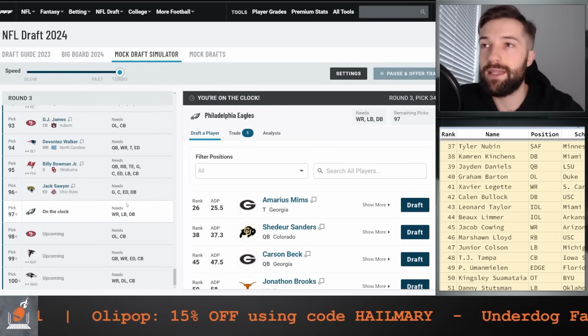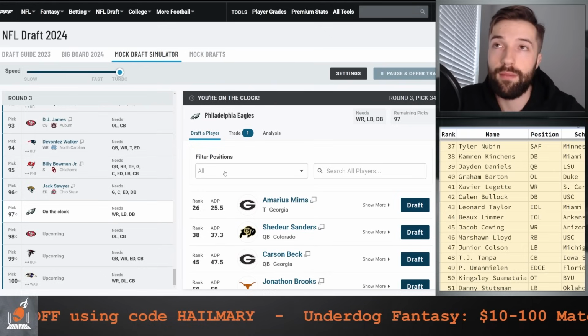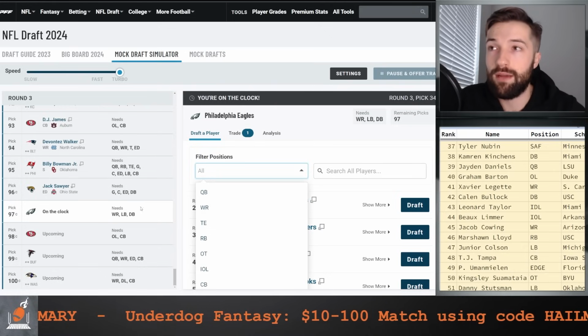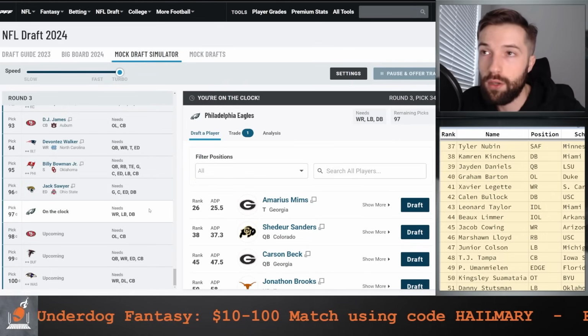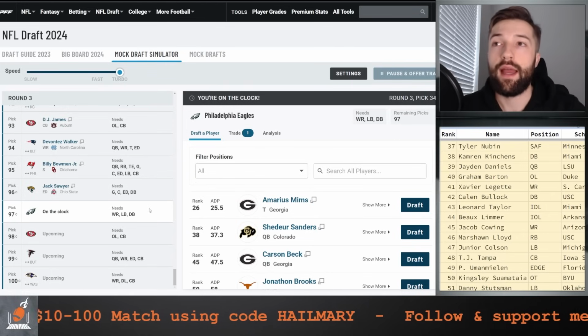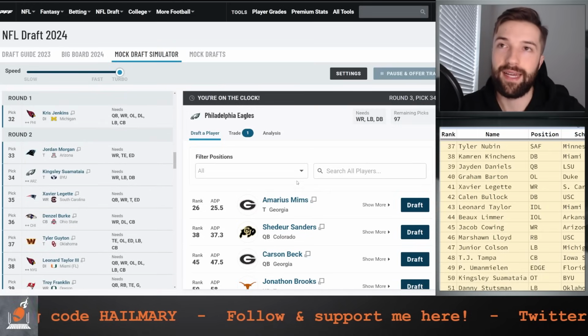At pick number 97 for the Philadelphia Eagles, Jack Sawyer actually would have been a really solid get for them to develop. I do think running back could be on the market. We already have drafted Xavier Worthy. We already drafted Junior Colson as well. What do we get with our last pick? Oh, we got Kingsley Suamataia.